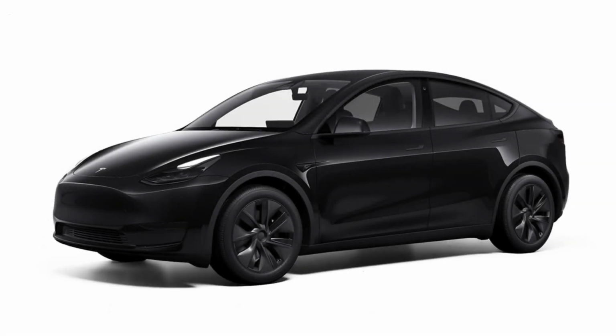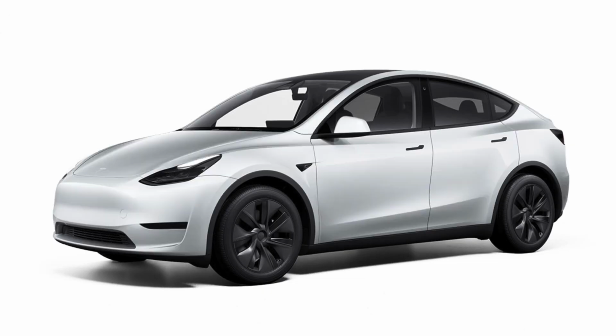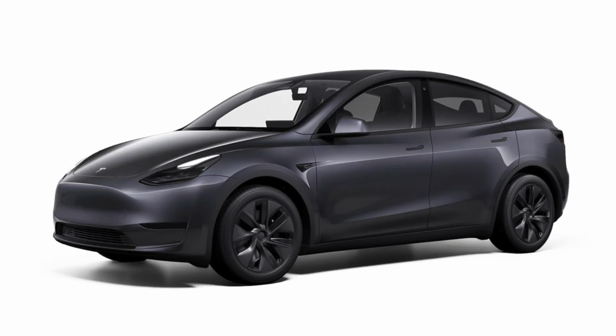To give you an idea of how these new black wheels look, Tesla has provided images with different paint colors on their China website, and I have to say, they look pretty sharp. Interestingly, the color scheme on these base wheels now resembles that of the induction wheels, creating a more cohesive appearance.